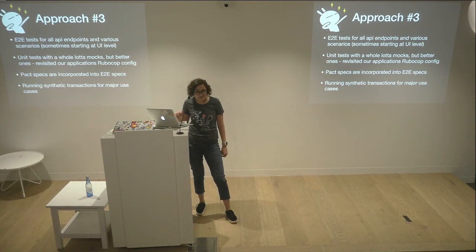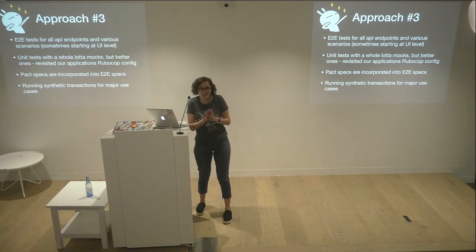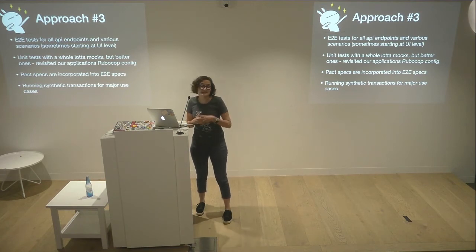So problem number 1, Pact integrated with end-to-end tests was not built for that. When you need to test so many scenarios, it becomes so painful. It's just not designed for it. You should never use it for these purposes because you can never simulate sending the same request.